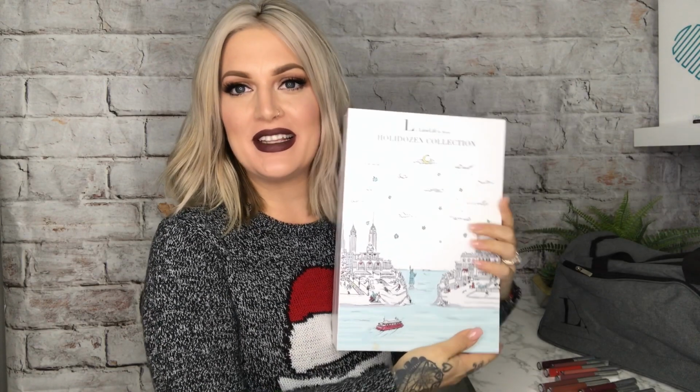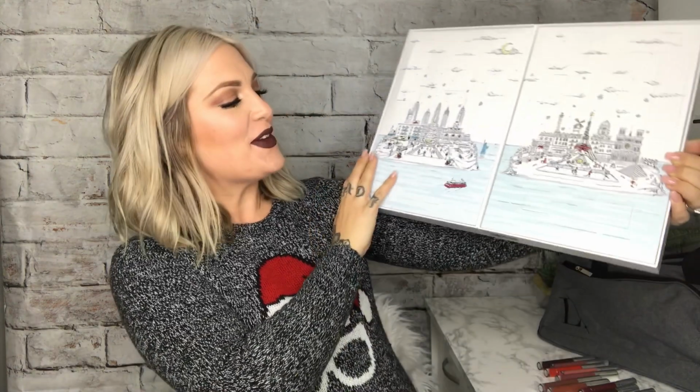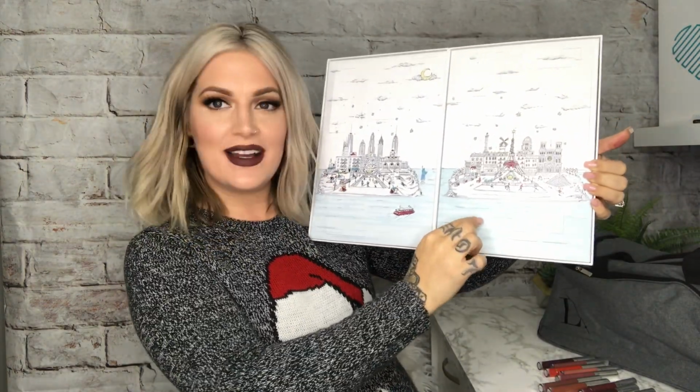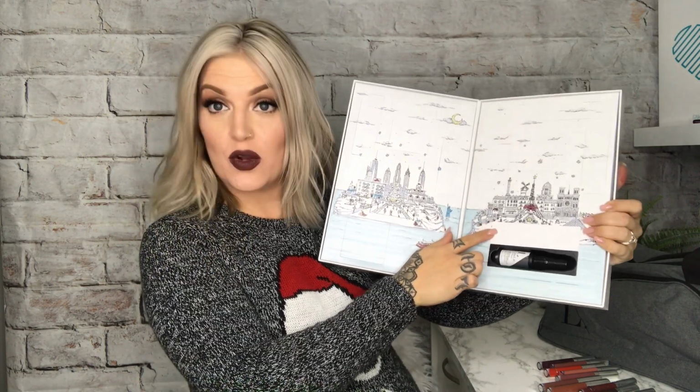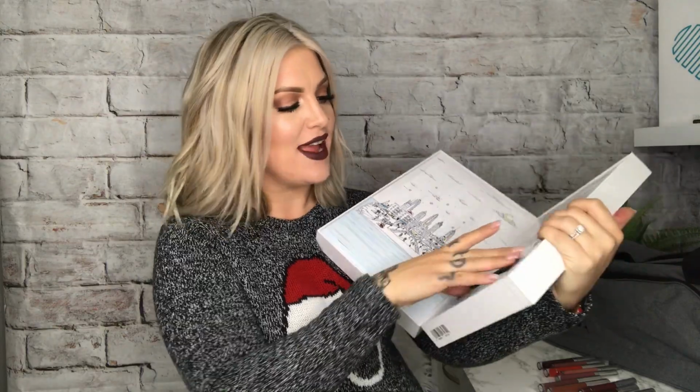Okay, so let's open this beautiful box up. It's insane the amount of products you get in here, right? Okay, so the last one is this one down here at the bottom. And it is the First Base Makeup Primer, oil-free makeup primer spray. Look at it. It's so little and cute. So here's the full-size bottle versus the travel-size bottle.